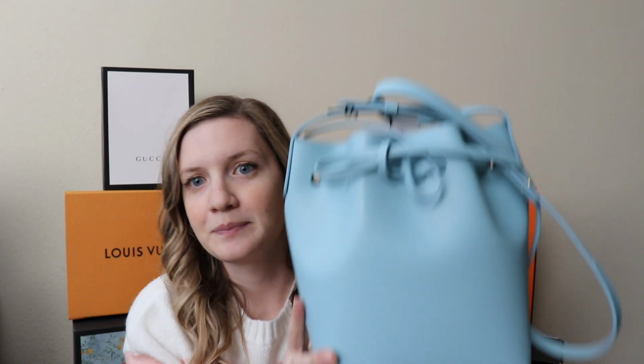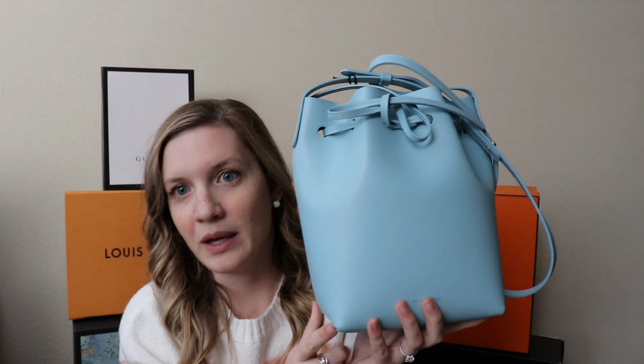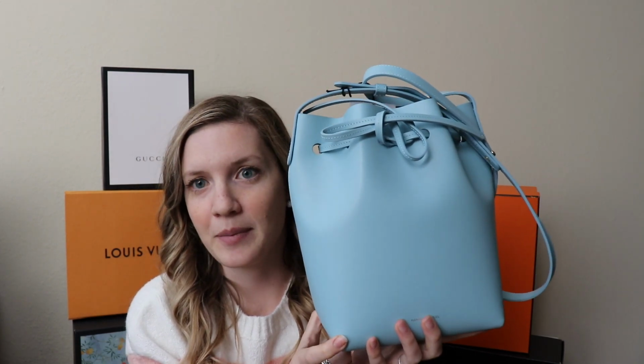And it just happened that when she was at the sample sale, they had the bag I had been eyeing in Nordstrom's, and it was 50% off, which was great. So I got this little baby. This is the Mansur Gavriel bucket bag. It is in the mini size, and as you can see, it is not very mini. It just shows you how big their regular size large bucket bag is.